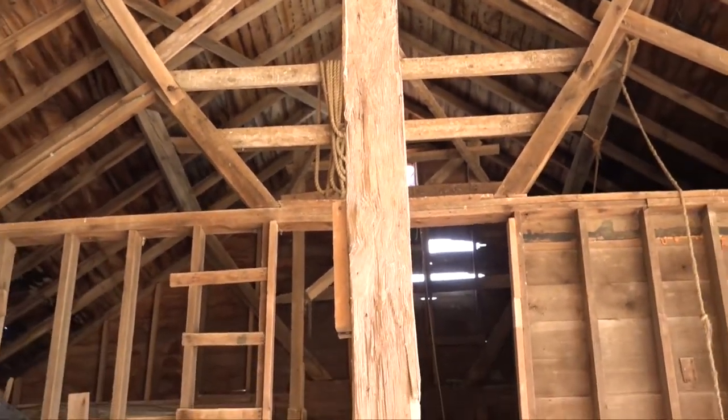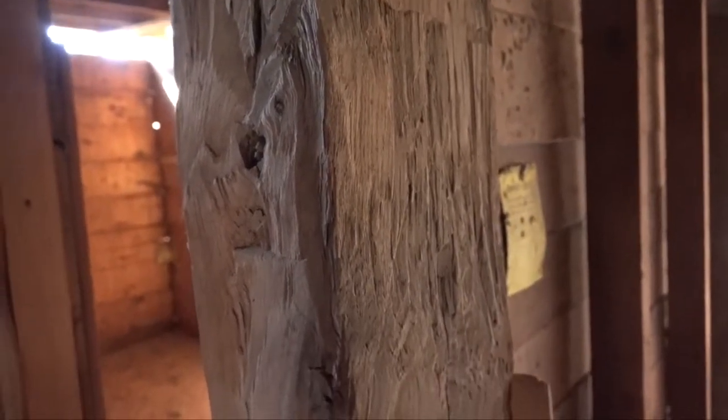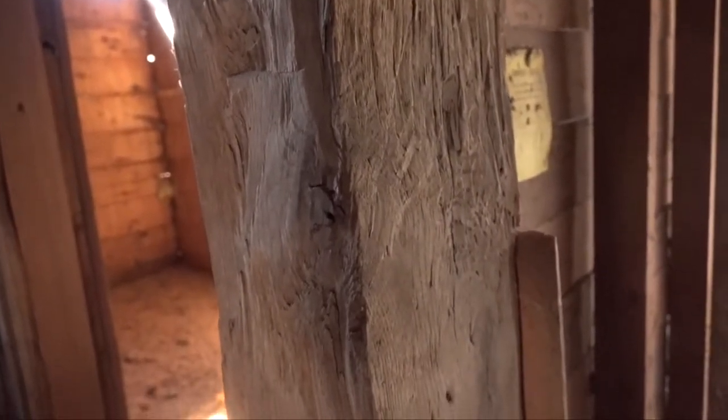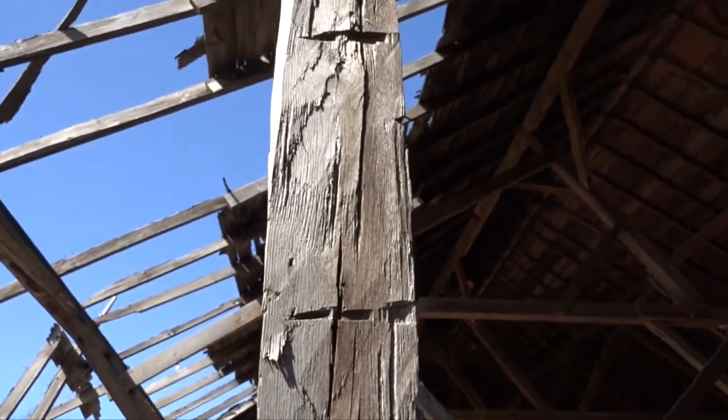I have always liked that look. And just to know that I can see those, I've never seen them before. I have a mantle in my house that is made from hand-hewn, but I was never able to see what that looked like in the barn. Those are what held up the roof and all of that, and to see that was incredible. I just loved it.